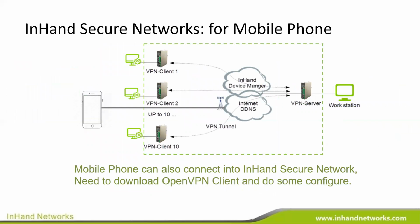Also, a very popular feature that a lot of customers and people have been asking about in the market is access with their mobile phone. So if you want to take your mobile phone and, like I said before, access that web server within your PLC, this is going to give you access to do that. All you have to do is download an OpenVPN client, and InHand can recommend some good clients for that. Then we can send you the configuration or support you to help get it set up.